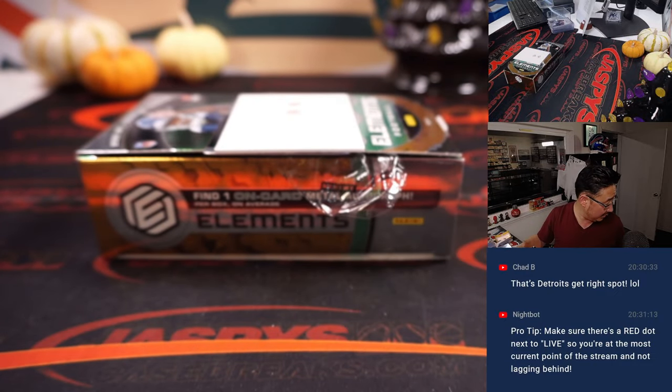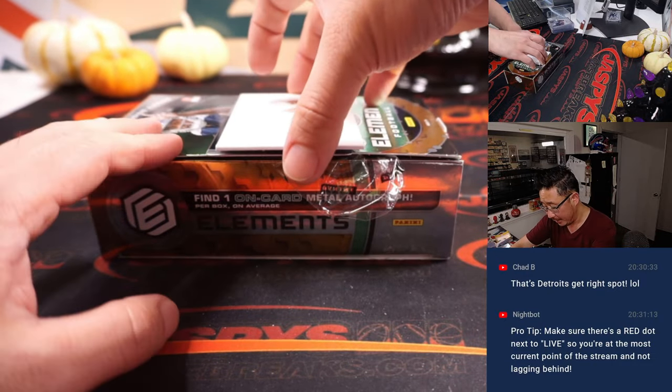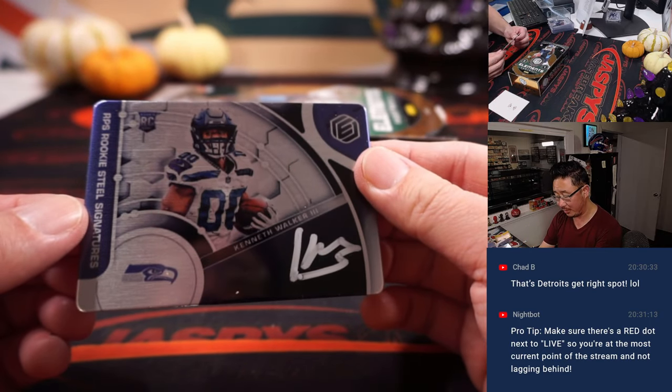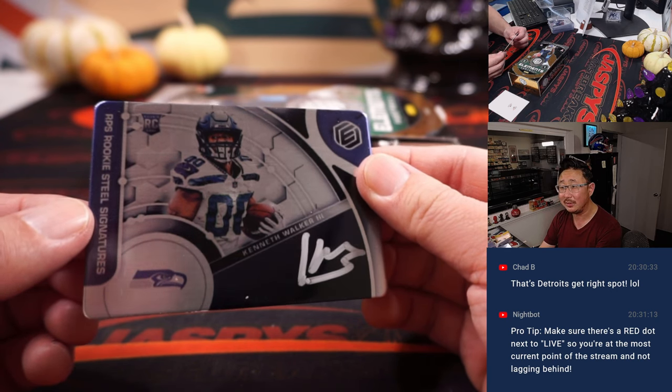Chargers 1. That'll be for Barry. And the last one here is Kenneth Walker III. Rookie steel signatures.